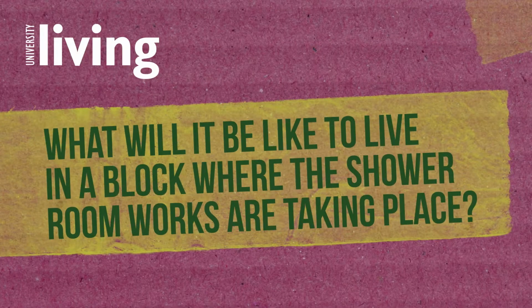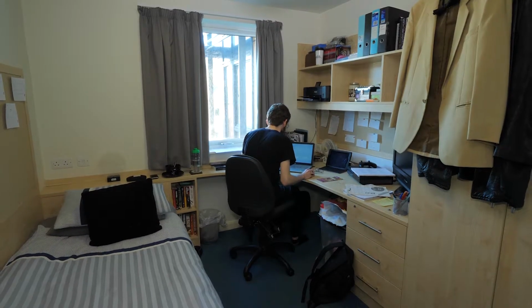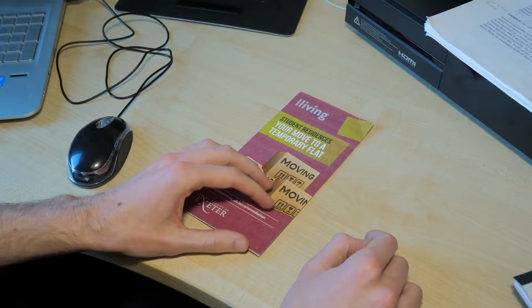And what will it be like to live in a block where the shower room works will be taking place? So the experience for moving rooms for me, it was very smooth. I've got to be honest, I was really surprised.